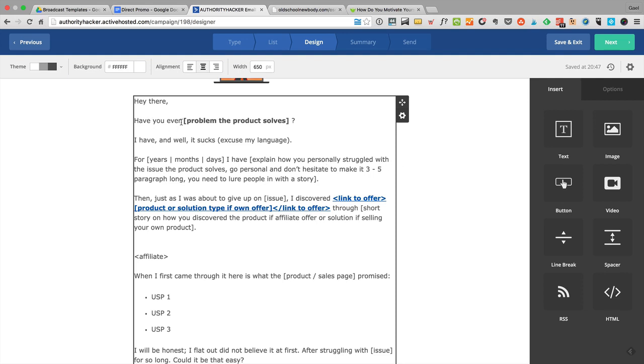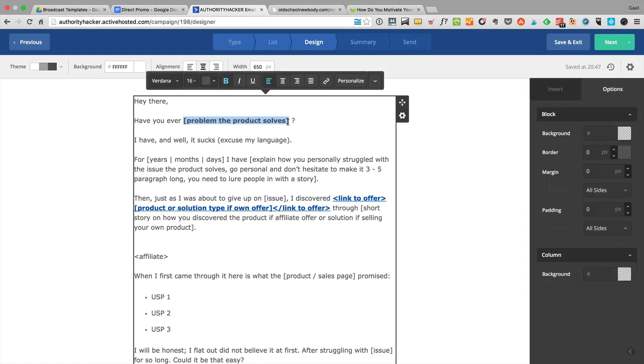Hey there, have you ever tried to get in shape in your 40s? I have, and it sucks. Excuse my language. In the case of Ellen, she's a mom. I would probably not say it sucks. I would say it's really difficult. So feel free to edit it based on who you're emailing as, etc.